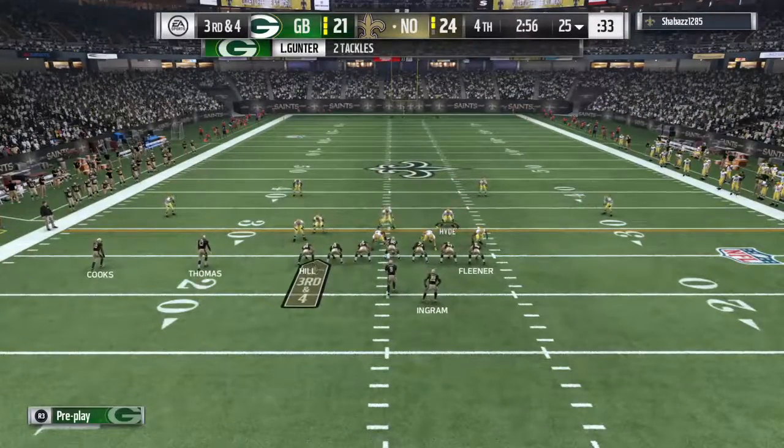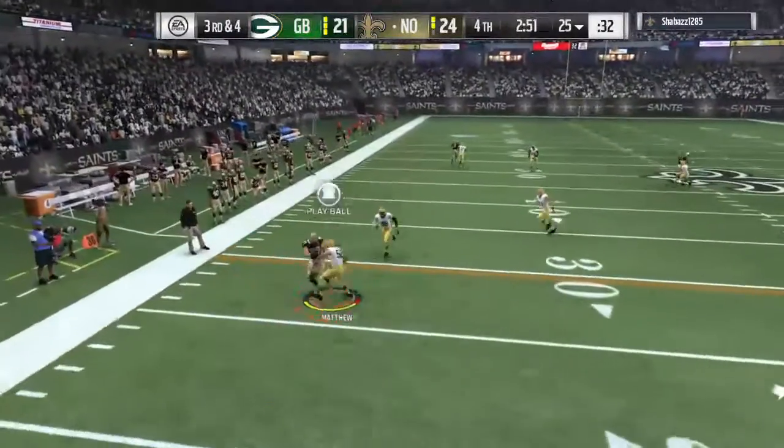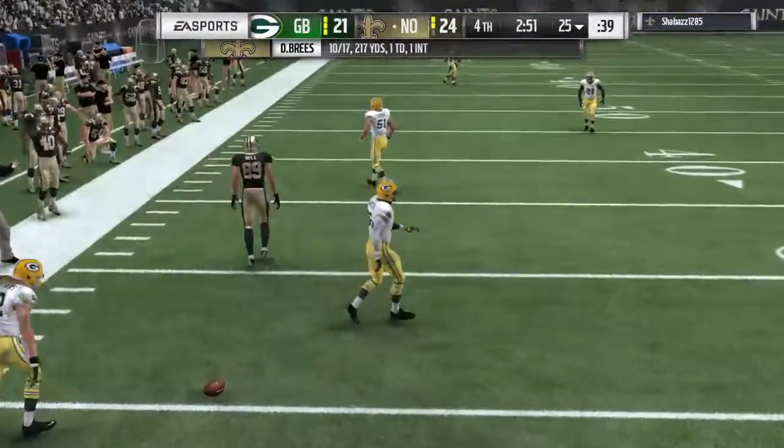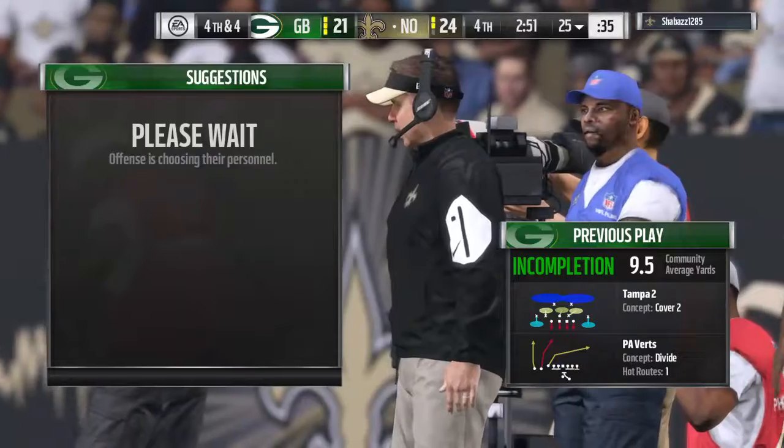And defensively going with a dime set. 6 DBs on 3rd and 4. And this is going to be incomplete. The tight end Josh Hill was the target. And it's 4th and 4.